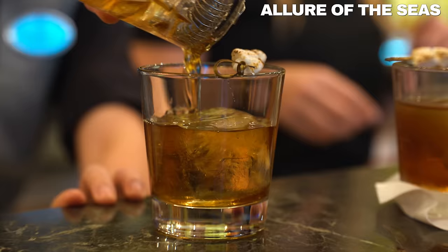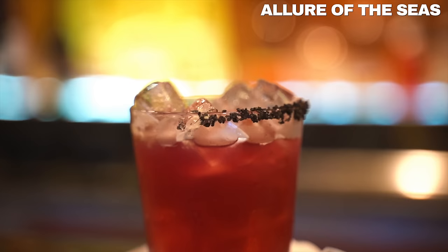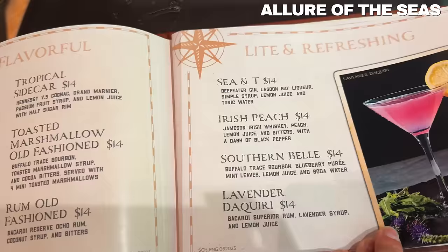I can see the sunset. This is nice. So now I think I'm gonna go get something to drink because the boy's a little thirsty. I am on my way to the Schooner Bar to get a drink before dinner. They redid their entire bar menu, and let me tell you, the drinks look amazing. So let me go order some. Oh, I love a good lavender daiquiri. Peanut butter.